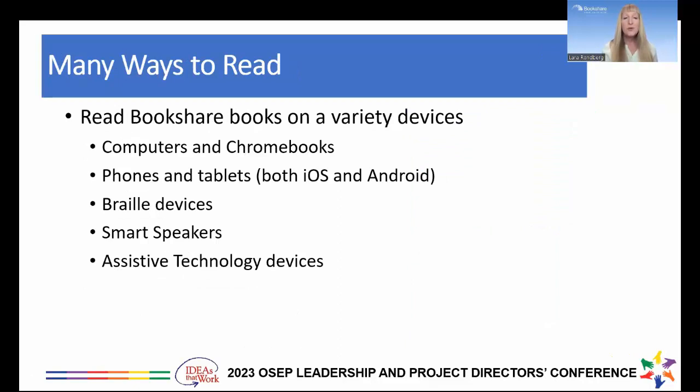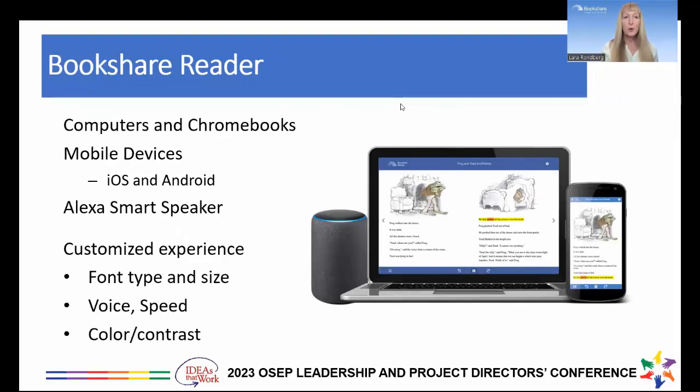There are many ways to read Bookshare books: computers and Chromebooks, smartphones and tablets, Braille devices, smart speakers, and specialized assistive technology devices. Bookshare has our own suite of reading tools called the Bookshare Reader. It is available for computers and Chromebooks, mobile devices, and the Alexa smart speaker. They offer many ways to customize the audio, font type and size, and the color and contrast.